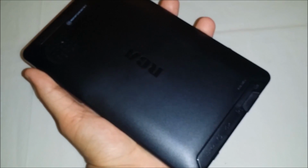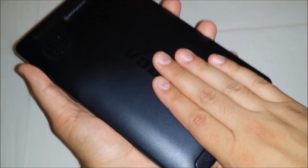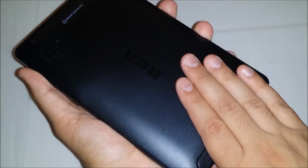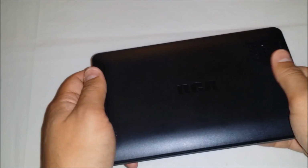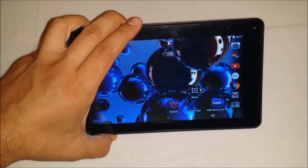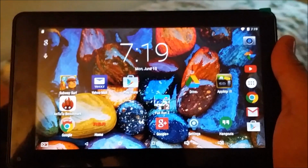One thing I've noticed using this tablet is that the backside starts to get pretty warm after using the tablet continuously for about 30 minutes or so. I've contacted RCA about this issue and they told me that I have a defective one. That being said, I wouldn't be too worried because it hasn't crashed or anything, but if this happens to you, then return it immediately if you still can, or contact RCA for a replacement.